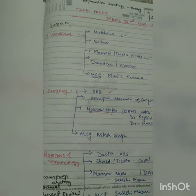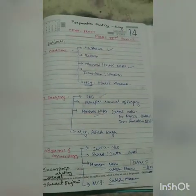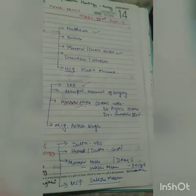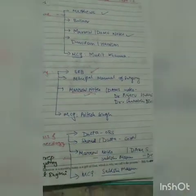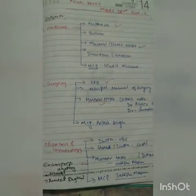But for notes, I would recommend that you go through Marrow notes from Rohan Khandelwal sir, because at the end you need some good crisp notes that will help you to revise quickly, and Marrow notes for surgery will do that for you. For MCQs in surgery, you can go through Pritesh Singh's book. It is a good book for solving MCQs, and it will help you clear some of your basic concepts too.